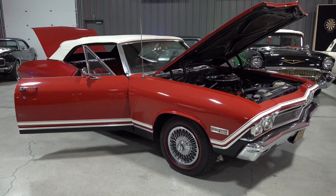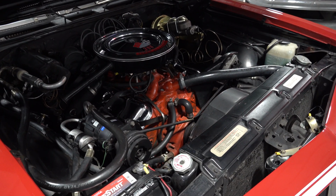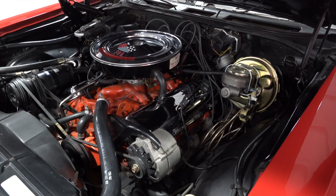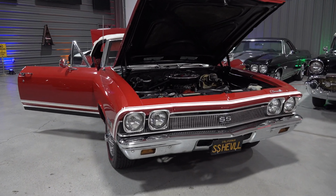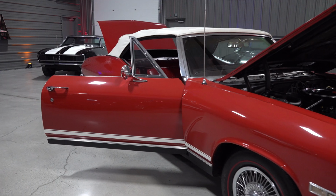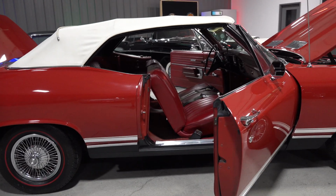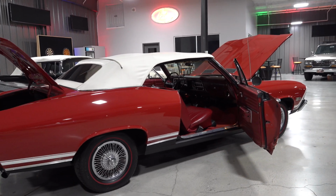Now, when we say restoration, motor and transmission, none of that appears to be pulled out of the car. That's all numbers matching, but it also doesn't look like it's ever been pulled out or freshened up, which the video will kind of show. I didn't even want to wash down the engine bay because you don't want to take a chance of destroying that pretty much original orange paint on the engine and stuff. You don't want to discolor something and make it look not like it should.